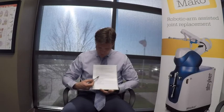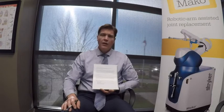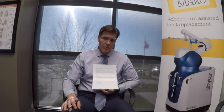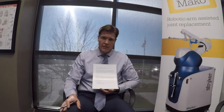Will I need a special card for flying? The answer is no. If you go through the metal detector or the scanner at the airport, it may go off. If this happens, just let them know you had a knee replacement. They will likely have to wand you down and pat your leg, and explain to them that you had a knee replacement, and then they will let you on your way.